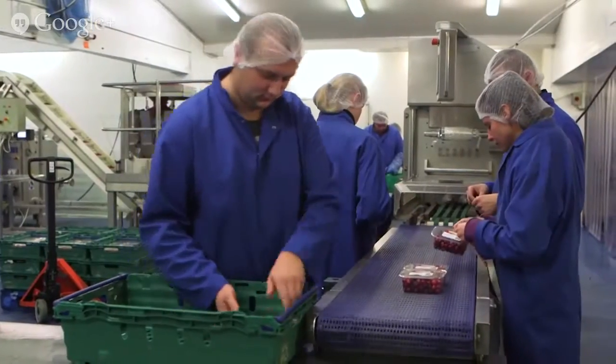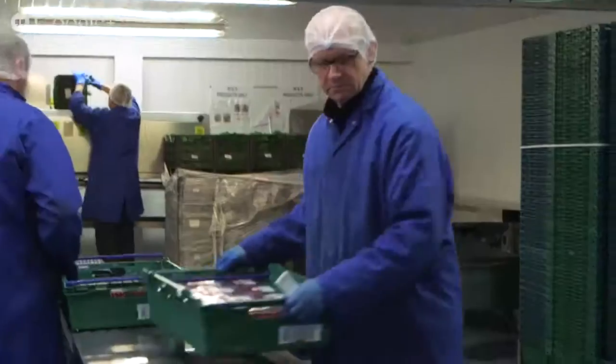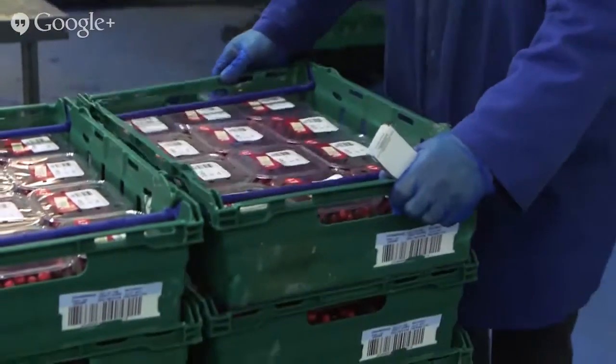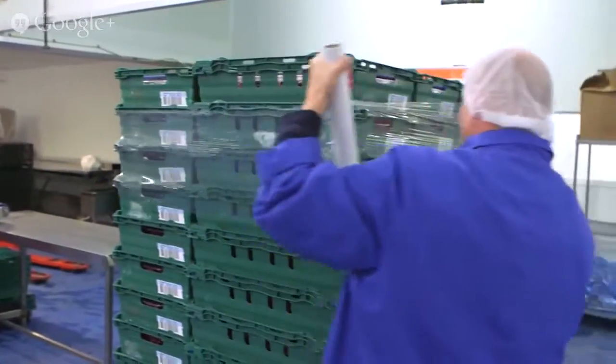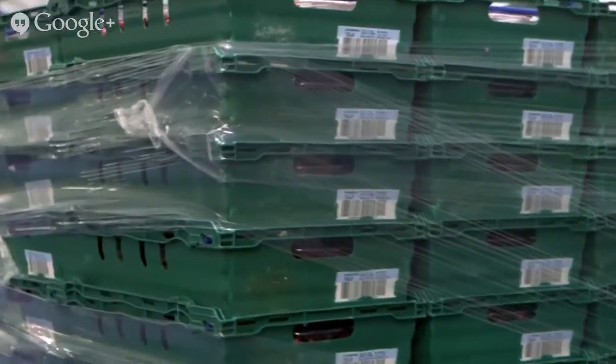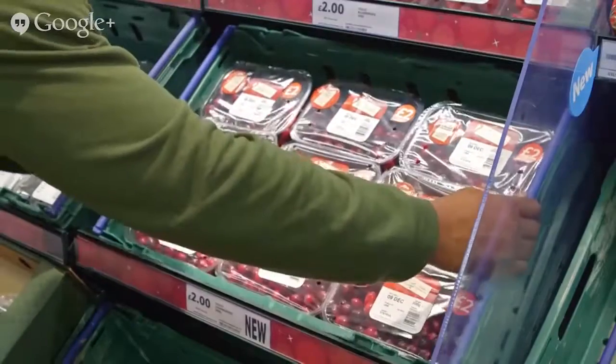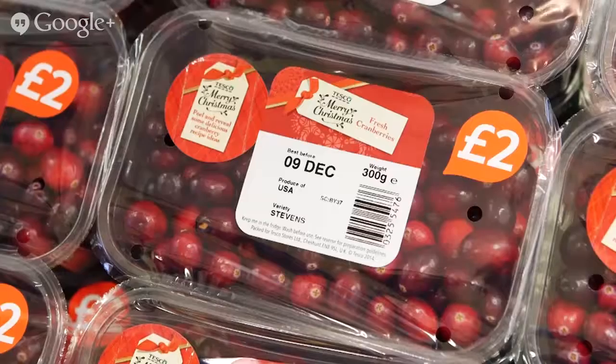The punnets of cranberries are then placed onto packing crates. These crates are then stacked onto pallets and wrapped to protect them. Finally, the cranberries are loaded onto the delivery lorries and then taken to stores across the country for you to buy and eat with your Christmas dinner.